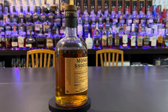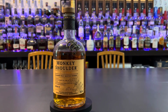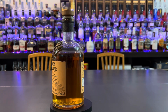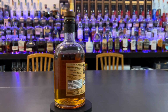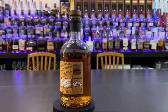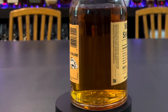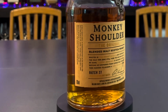We got it for $29.99. This is an 86 proof Scotch, a blended Scotch whiskey. It is born out of one of the oldest whiskey-making Scottish families in the world, William Grant and Sons, back in 1887. Most blends have a grain whiskey in it, but this is a blend of just malts, which no one else has done. It was originally called Batch 27.